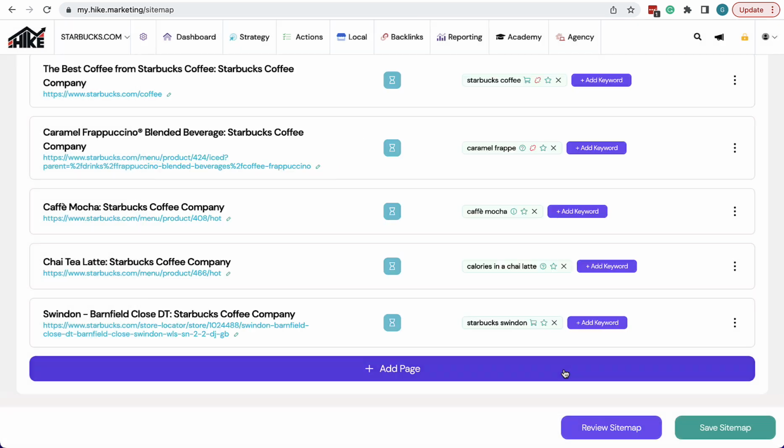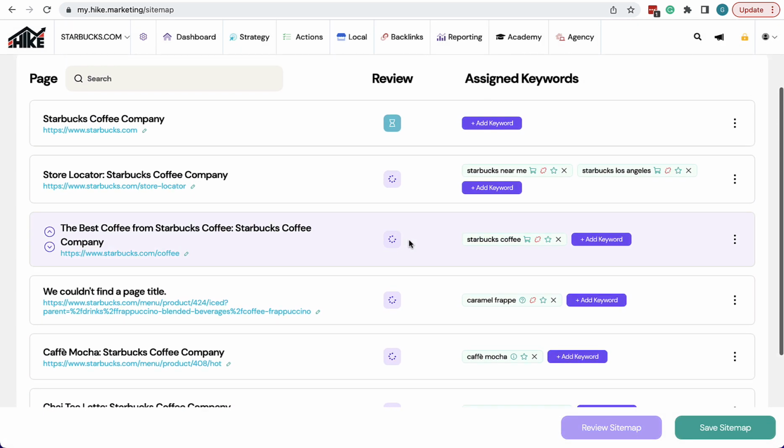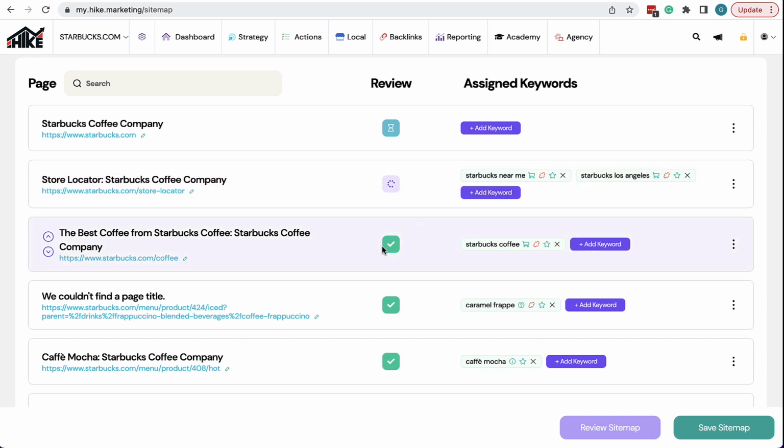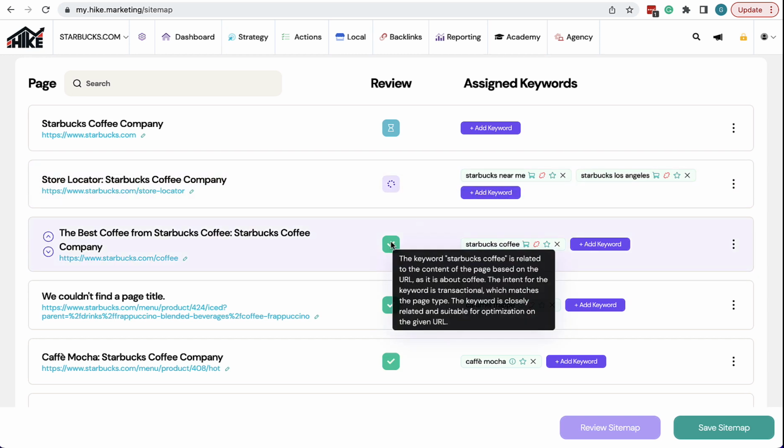So you click on confirm, and it will take a few minutes, and it will basically go through the technology and compare the keywords with the page that you've assigned them to, and basically give you feedback whether it's a good match or not. So once it's reviewed, you'll see a little check mark here. And if it's a good match, it will say, yep, this keyword, Starbucks coffee, is related to the content. And it'll give you a little overview of why it is a good match.